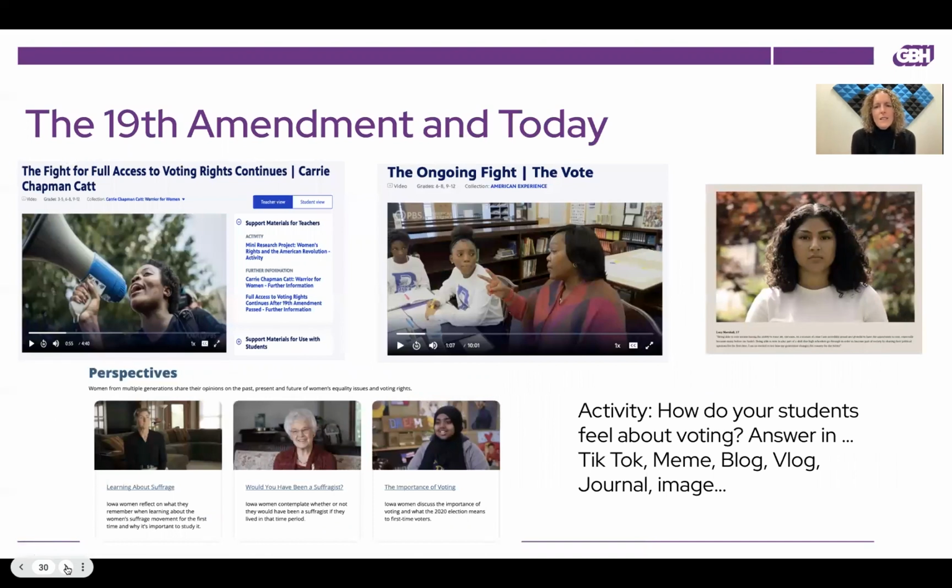So I would take this to look at the 19th Amendment and today. I was very excited about the resources that we have to offer, and I actually have highlighted 4 different things. A selection of videos that can help your students understand where voting is right now for women. And also, if you see all the way to the right, there is a picture with a caption underneath it. In the Vote Interactive, there's a section called Legacy, where young voters, first-time voters for the 2020 election, talk about why they're voting. I think this is something that you can absolutely do with your students, is ask them, at some point in your lesson, how they feel about voting.